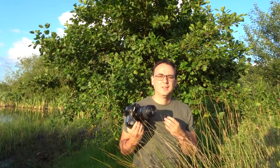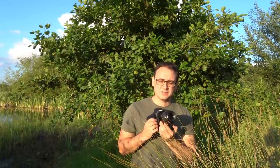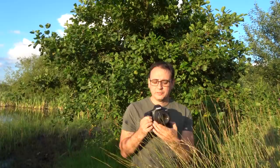So when you're shooting handheld, it's really a case of compromising on your settings. So what I like to do is pick a mid-range aperture to give me a bit more depth of field in the macro shot, pick a fairly high ISO, and that's going to give me a shutter speed of hopefully around 500th of a second, which is going to combat camera shake.